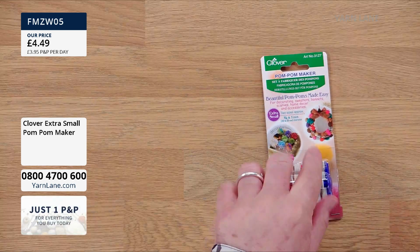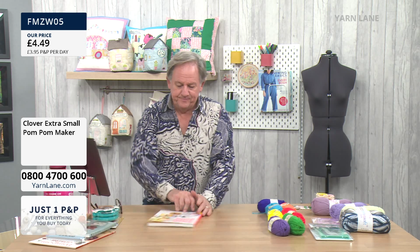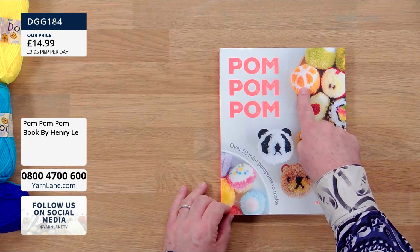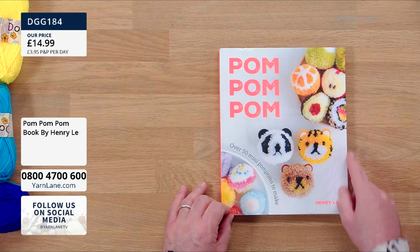Right, okay, that's those. That's that one. Now, was it books or yarn next? Books next, right. Now, remember I said at the end of Sewing Street, I said you can make avocado and sushi. Well, you can. Look, avocado, sushi, sliced apple, orange segments. Is that a lychee there? Don't know, we'll have a look in the book.